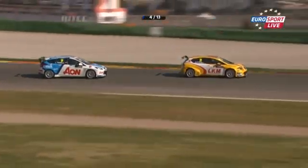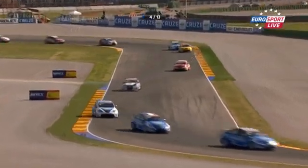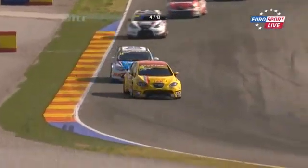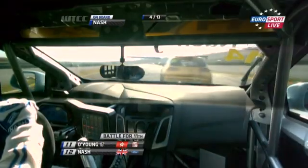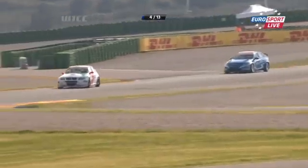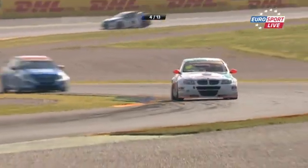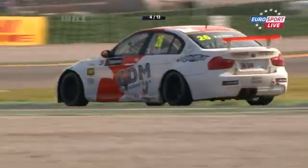Problems there for Charlie New. There is Darrell O'Young battling with James Nash, and this is for 11th place. James was 12th in race 1. He was desperate to try and get into the top 10 when he was in 11th place. Couldn't get by Thiago Montero to get his and Ford's, Team Aon Ford's first World Championship point, and now he's gone by O'Young. And look in the mirror on the left-hand side, I can't see Darrell. I think that was a quick overlap. Something happened to O'Young. It looks like he missed a gear or something went wrong with the car. I wonder if Darrell's got an issue, because he just seems to have gone backwards there, doesn't he?